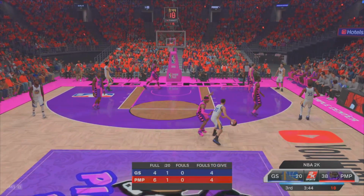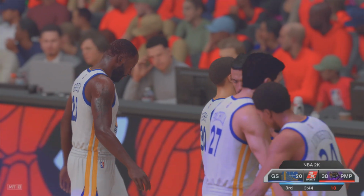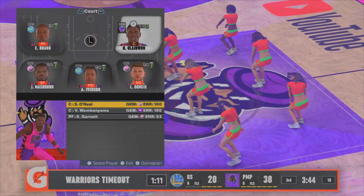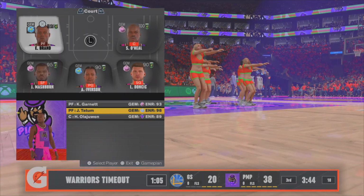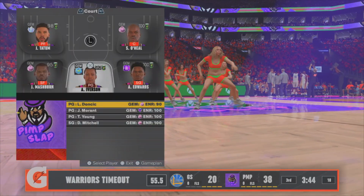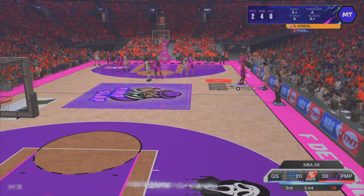Now here's Curry. 7 points in the game. And we've got a timeout called by Steve Kerr. He's made the decision. He wants to huddle up with his guys. Going with an almost entirely new group. Shaq's checked in for Olajuwon.